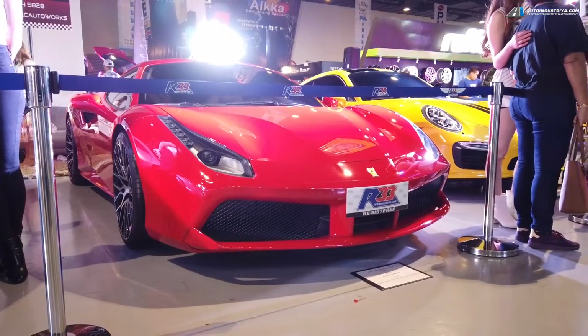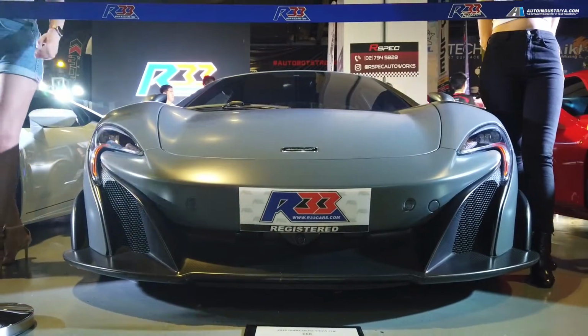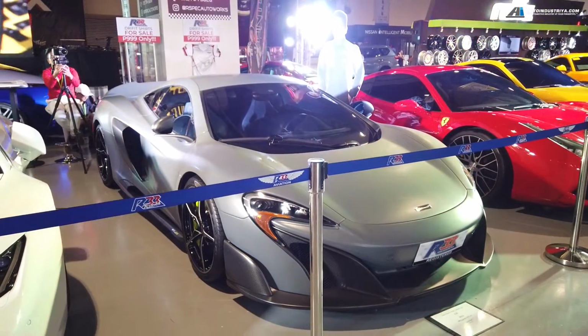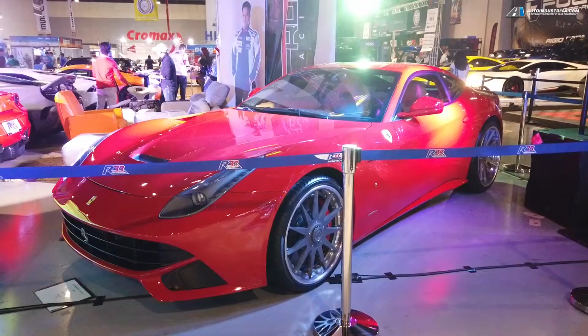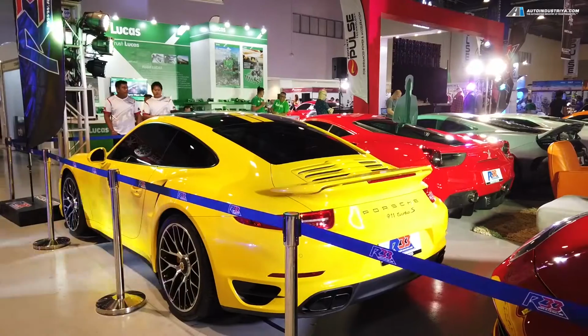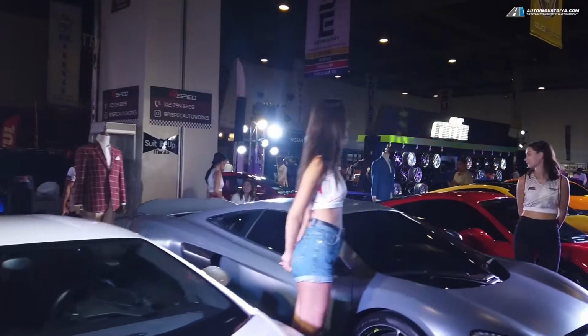Hello guys, welcome to the 2019 Transport Show. R33 Cars started in 2003. Right now we're showcasing 11 cars, showcasing all of them to let the people know that we are selling these cars, to attract more car enthusiasts. We're inviting you to visit the 2019 Transport Show. Visit our booth. We have cars not available locally, modded cars, R-Spec ceramic-coated cars, some suited up. Kompleto tayo. Visit kayo sa R33 Cars booth.